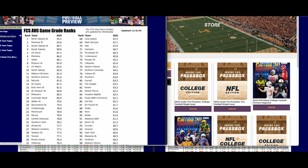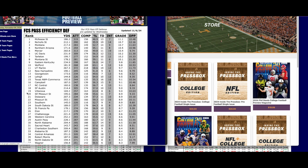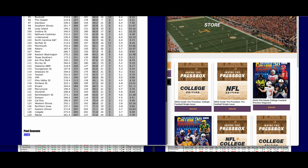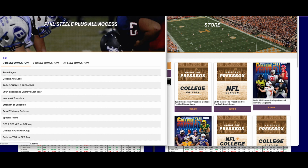And let's go back here, see what else we got going on. FCS information. Pass efficiency defense. McNeese State, Nichols, Montana. Once again, we take into account the strength of the opponent faced. Weakest pass defense, Marist, Colgate, Eastern Illinois. That's updated every single week, just like the FBS. It's updated on the FBS as well.